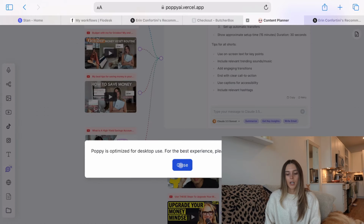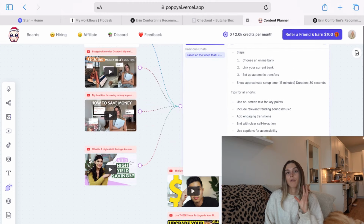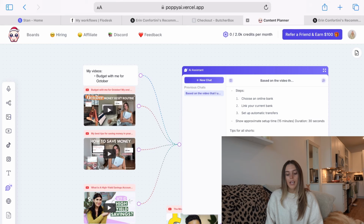This is my content planner board, and I was using this to help me make an outline for one of my YouTube videos. So essentially I linked a bunch of my YouTube videos, and also some other YouTube videos that I wanted to use for inspiration, and then I had Poppy AI make my YouTube video outline based on the videos I linked, my inspiration videos, and all of that. The more data and information that you put into this AI tool, the more it can effectively help you. I just started using this a couple months ago, but I'm really excited to continue using it in 2025 and have a lot more data in there that I can work with.